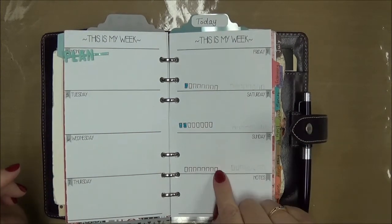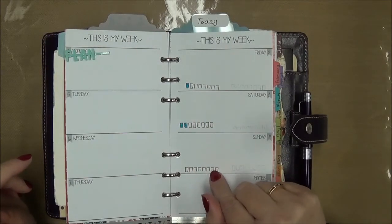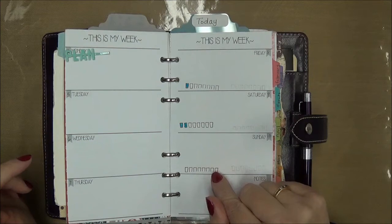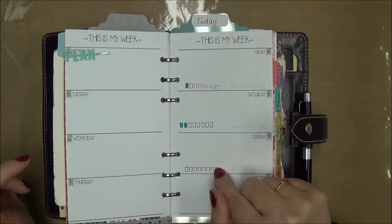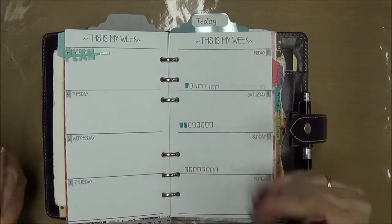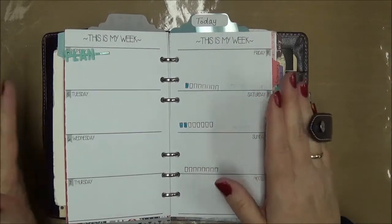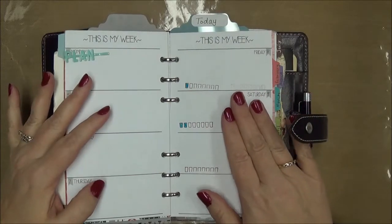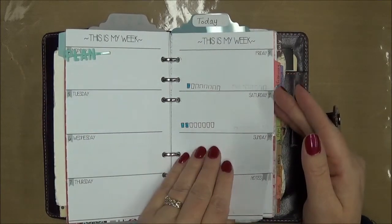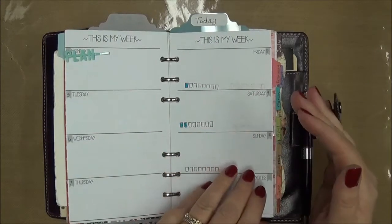Now you'll see that I have stamped these little cups for water intake. I am a terrible water drinker. I drink a lot of the wrong kind of stuff. I love my Diet Coke. I drink a lot of Diet Coke. So one of my goals for this year is to drink more water. As you can see, I didn't do great last week. But that is where I'm tracking that. And then as I need to, I'll just move things over from the main page into this.